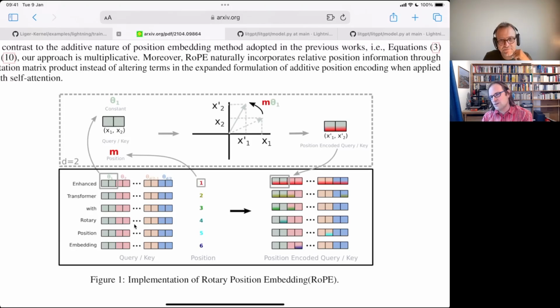The rotation gives you an indication of the position, and similar to the cosine loss, which you use for image retrieval, it's like a relative positional encoding, because if you have the same distance, the rotations will be the same relative to each other. So two things that are not too far apart, no matter where in the sentence you are, will basically project close to each other, and things that are very far apart will basically project the other way.